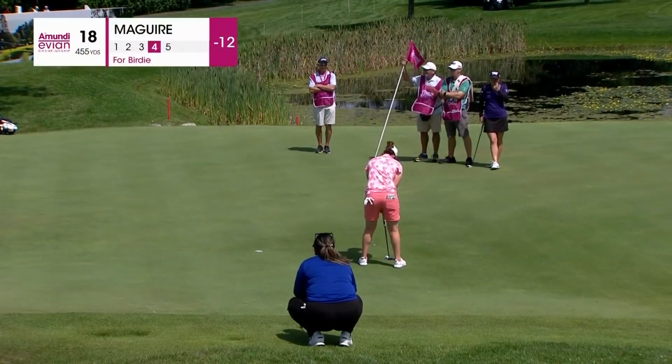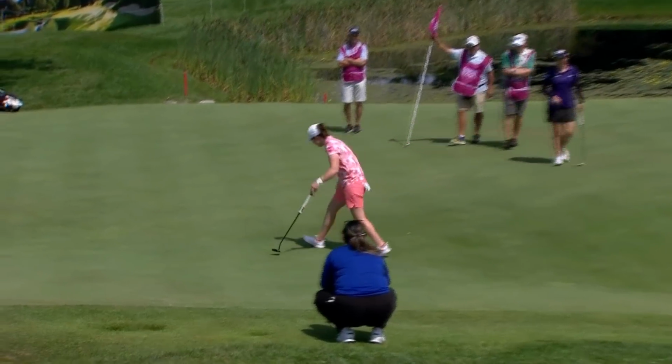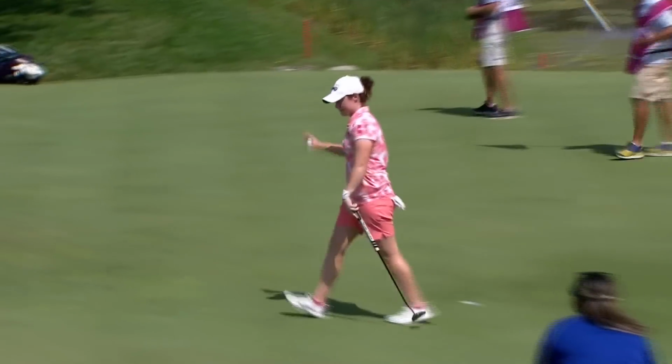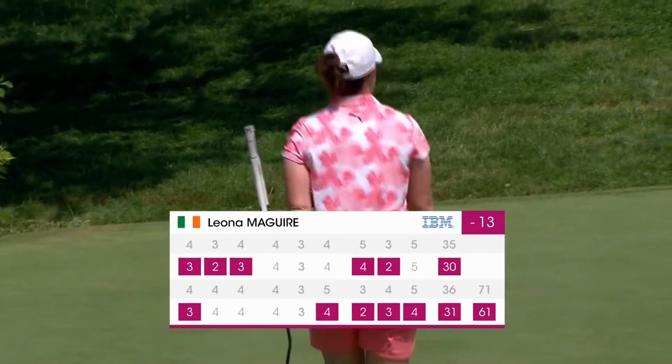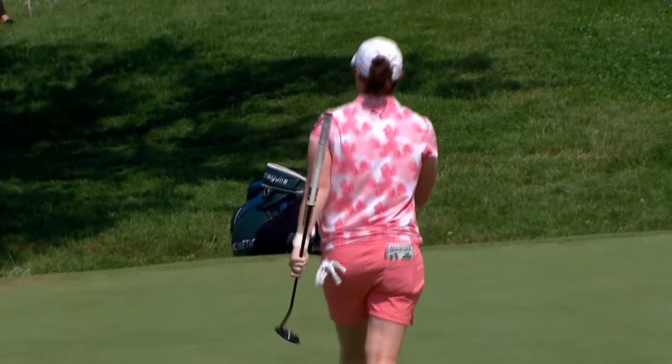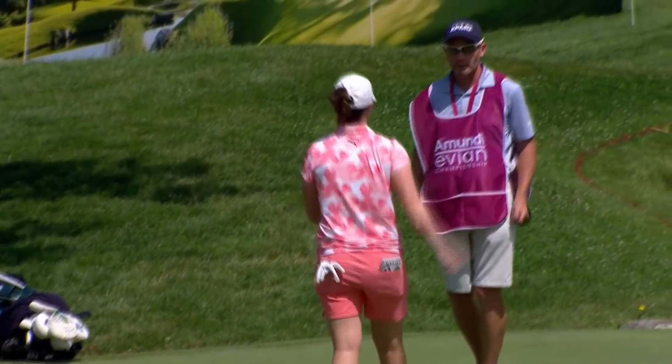And there was the chance for a 60. Yeah, but clutch putt there to finish. 4 birdies to end her round. 26-year-old from Cavan in Ireland, posting a 61, a round to remember for Leona Maguire.